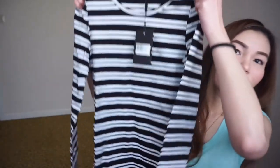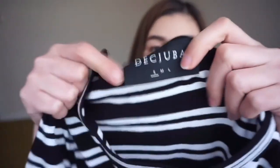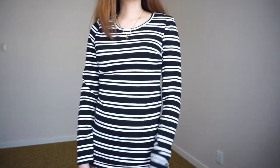It's just the basic top like this one with the horizontal stripes again. It's black and white and in a size small. See, size small, that's the smallest available size. So this is the top that I got from Decjuba.